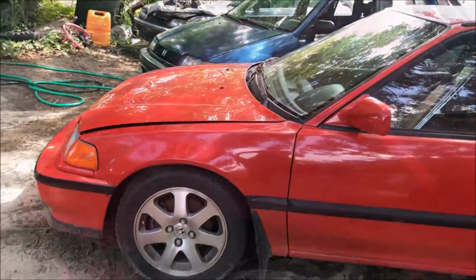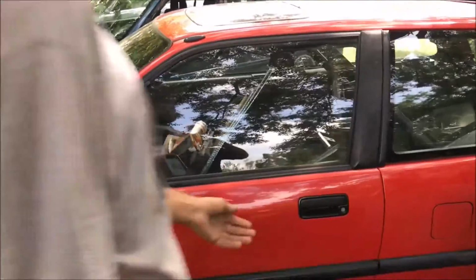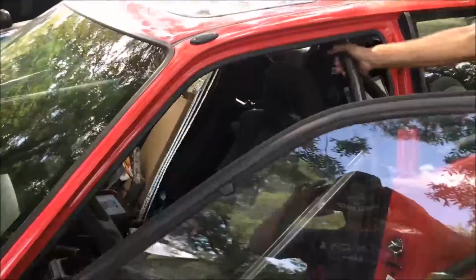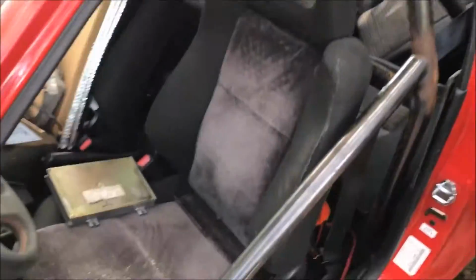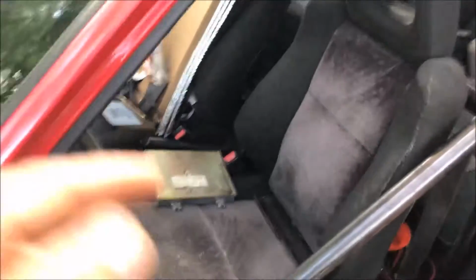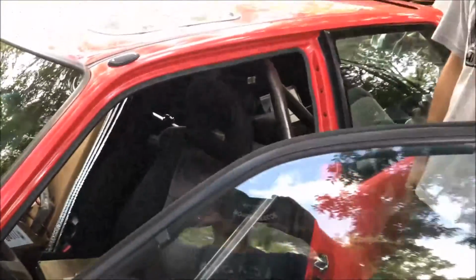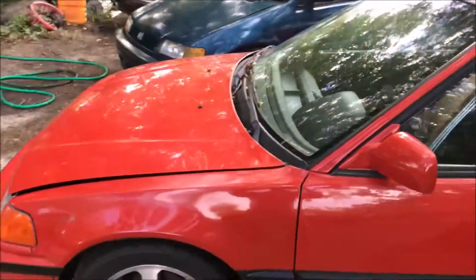I see you got some nice drag radials on there. There you go. I've always loved these hatches. Nice full weld-in. Is it an SI? It is a true SI with 167,000 miles on it. The interior is in great shape when it's not full of parts. Yeah, these seats are really rare to come by in that good a condition. That's amazing. Awesome. What else we got?